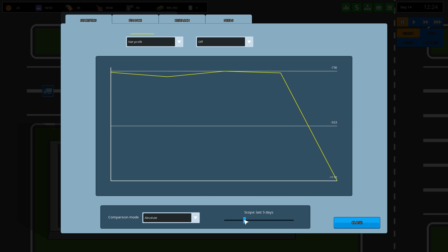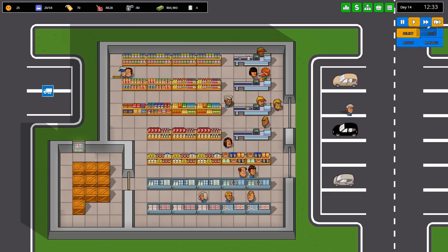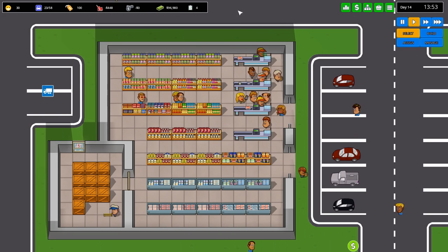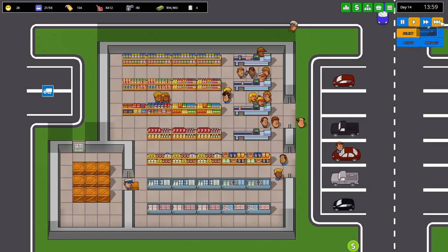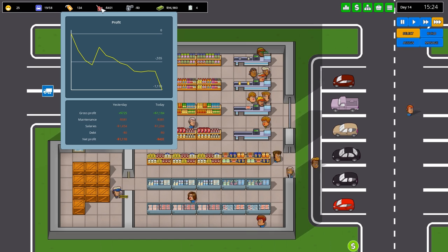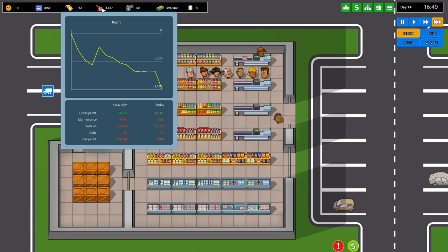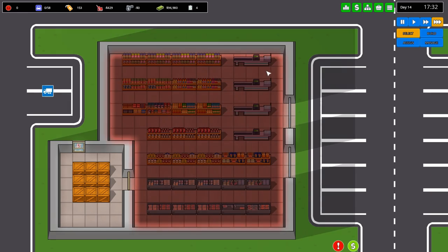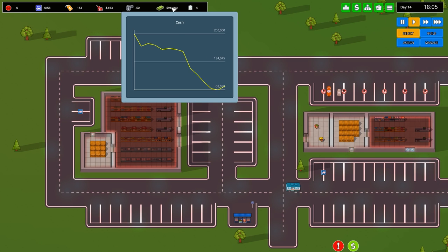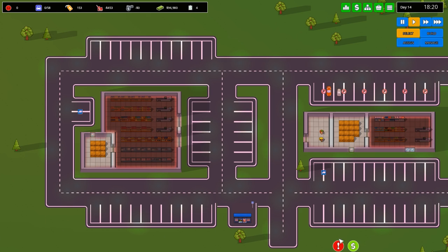We'll say the last 14 days, we're not making any money at all. We're still losing money, which is a crying shame. It's not too bad. Look at that. It's the wages that's doing us in. You know what? We made a loss, but not a massive loss. And when you consider how much we're getting from these objectives, that's not too bad at all. That isn't too bad at all, I don't think.